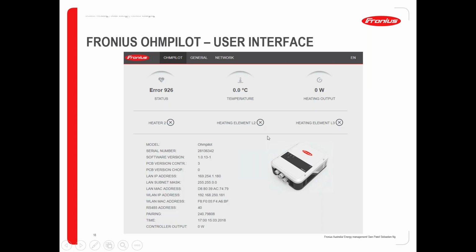So it's possible for you to connect your laptop or smart device to the Ohmpilot via its own Wi-Fi. You press the button twice, and the Wi-Fi access point will be available. From there, you can see a lot of different settings. For example, this page is the main interface of the Ohmpilot. You will see the status. Here there's an error 926.